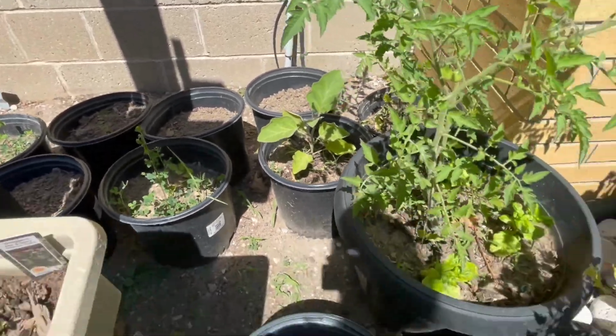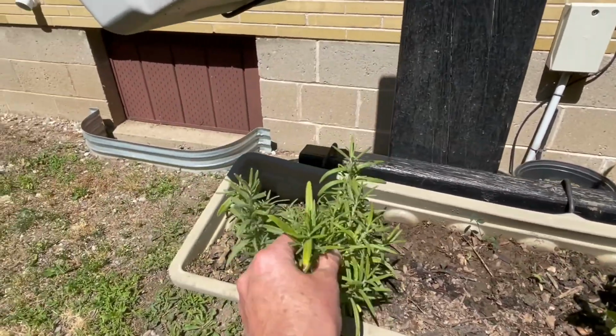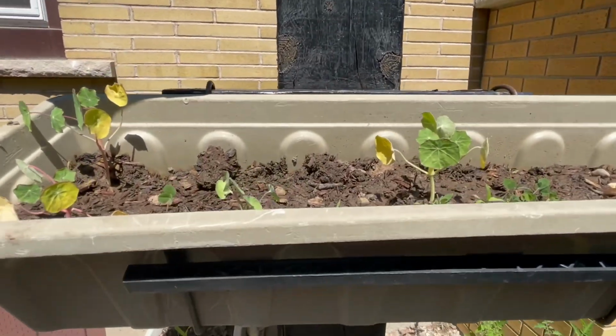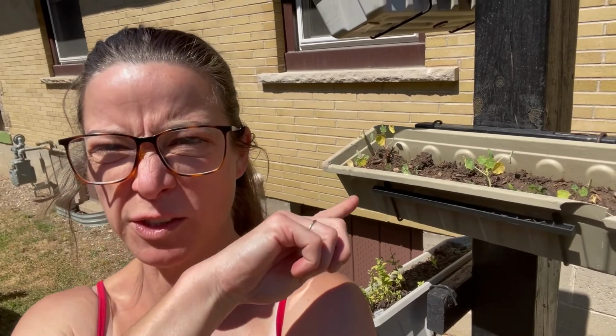Eggplants, not really doing much, but we'll see what happens. And then just some herbs. This is a hot and spicy oregano. I got some rosemary, marjoram, nasturtiums that aren't loving their life in here, but we'll see what happens. Actually, speaking of nasturtiums that aren't doing well over here, but they are in the garden, and I didn't show you this part, so come with me.